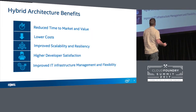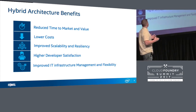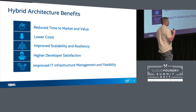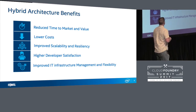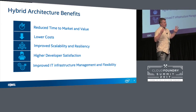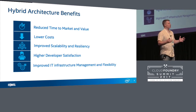The hybrid architecture, as seen here, all of the vectors are going in the right direction: lower cost, higher developer satisfaction, improved scalability and resiliency. All that stuff is heading in the right direction. So what Intel was faced with was, Intel's been around for a number of years, and we've built up a huge capability of software and applications in our data center.